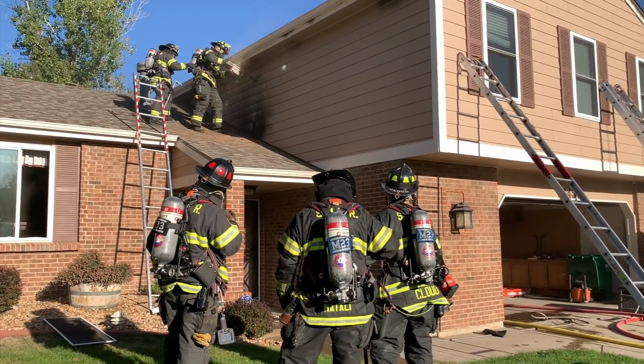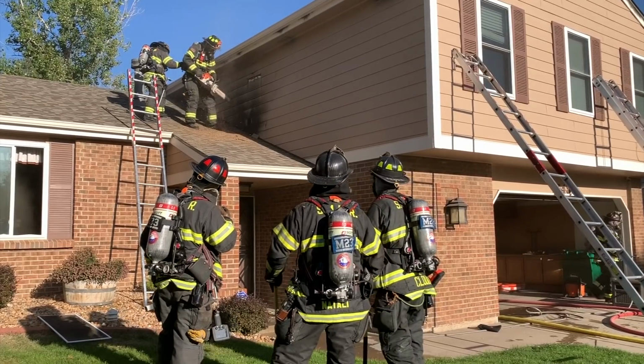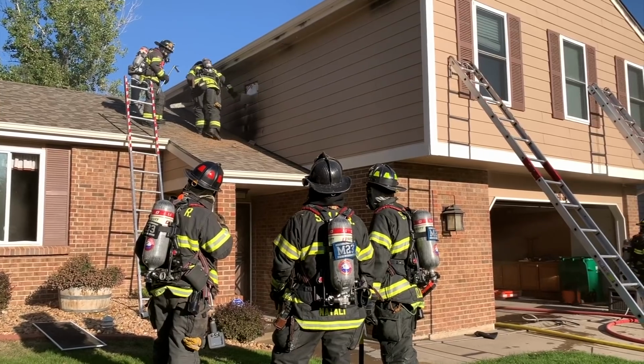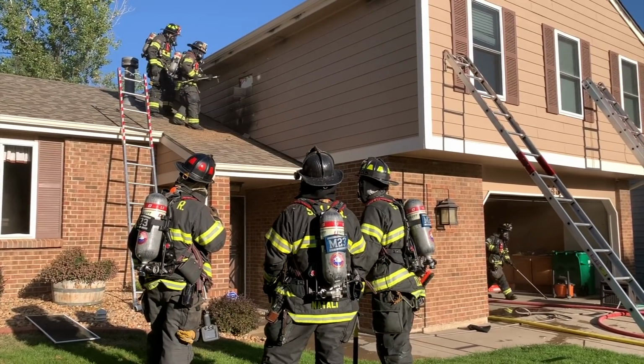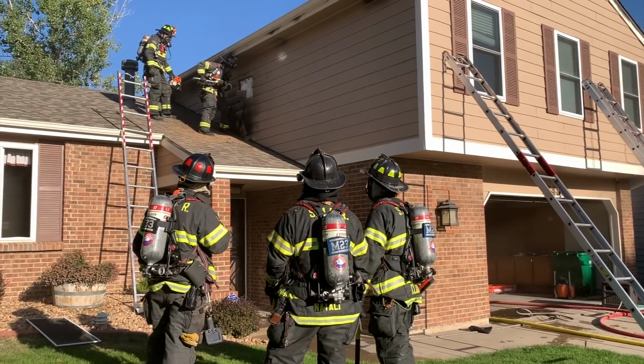So when crews got on scene, they did find smoky conditions coming out of the home. They were able to pull hose line to the front door, make an entrance in there to check the home, search around to make sure all the occupants got out safely, and luckily the house did not have any occupants in it at the time.